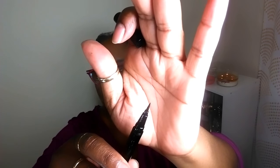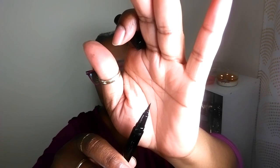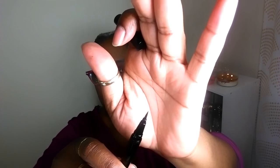And this is the Ulta Beauty Classic Felt Tip Liner. And I got it in the color black. Yeah. And this is what the tip looks like. And I really needed something really fine because I like a thin line on my top lash, so I got that right.